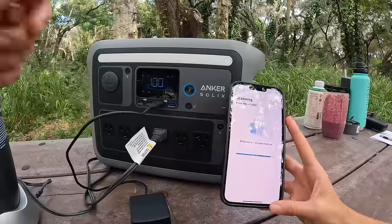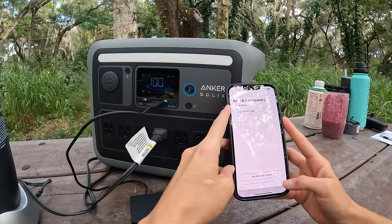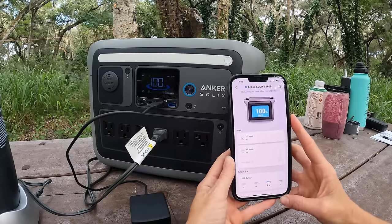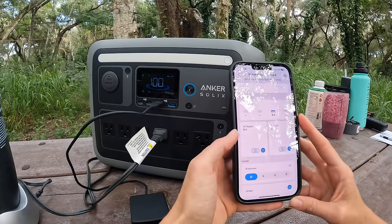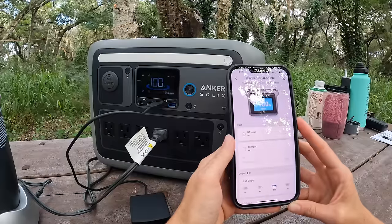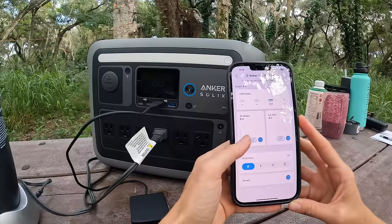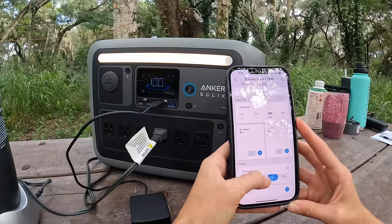Last but not least, there is a smart app that Anchor offers. You can download the app, and you connect to your powerhouse via Wi-Fi or Bluetooth. As you can see, I connected through Bluetooth, and this way I can see the input and the output of my power station. I can see how much it's charged, and it even gives you an estimated remaining time of use, which mine says 10 days and 9 hours. I just started camping, so I just started using it, obviously. And you can also control the light on there as well. You can turn it on and off with your phone. So that is pretty sick.